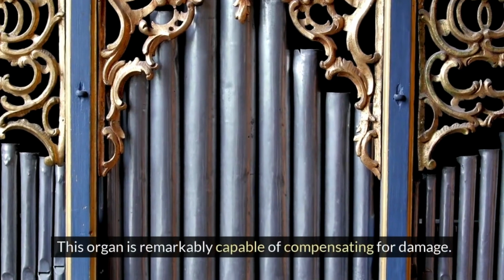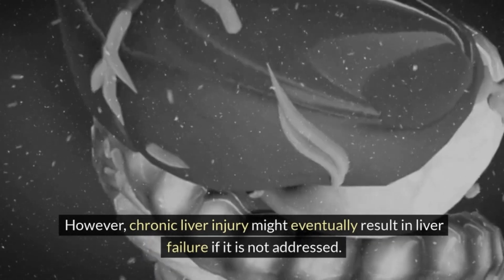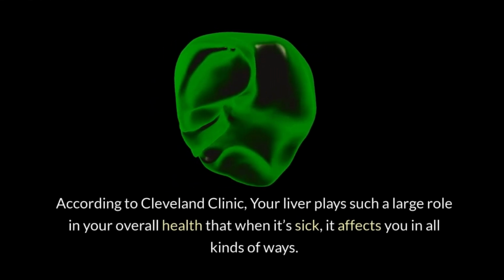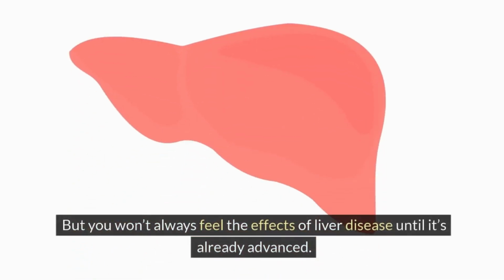This organ is remarkably capable of compensating for damage. However, chronic liver injury might eventually result in liver failure if it is not addressed. According to Cleveland Clinic, your liver plays such a large role in your overall health that when it's sick, it affects you in all kinds of ways. But you won't always feel the effects of liver disease until it's already advanced.